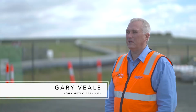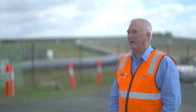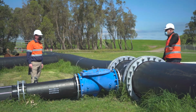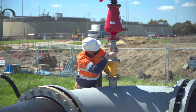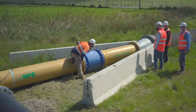100%. I don't think I'd even bother looking at anybody else now, so the confidence we've got with MPE and the way they were able to not only set it up, but their ongoing maintenance, their monitoring, the support they provide to make us feel confident that no matter what was going to happen, they had contingency plans in place. They demonstrated that at times when we got challenged with certain events and things that went on, they were able to respond well. So yeah, 100% confident.